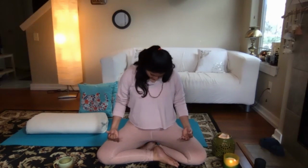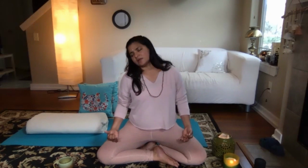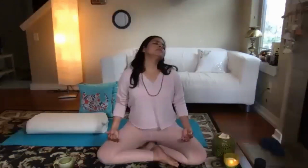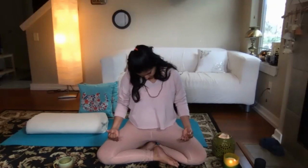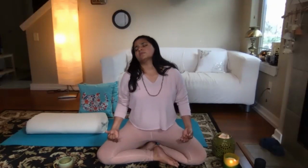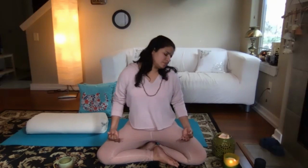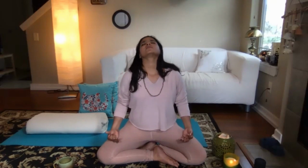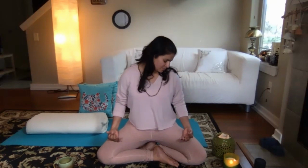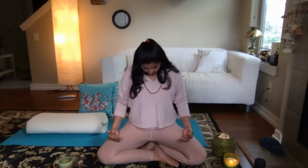Just integrating all that work we did with Jenny. Maybe taking the circle in the other direction. Make it as slow as you like. Maybe 1 or 2 more. And then comfortably resting the head on top of the spine.